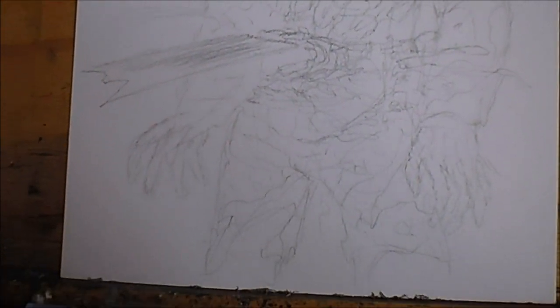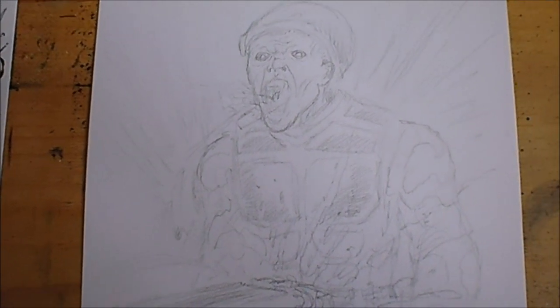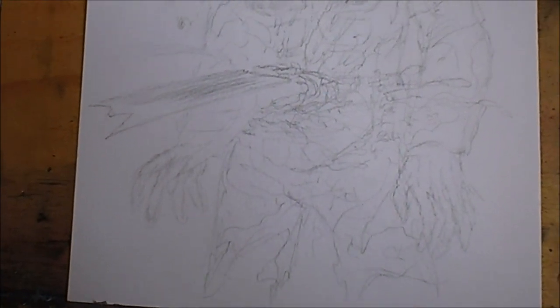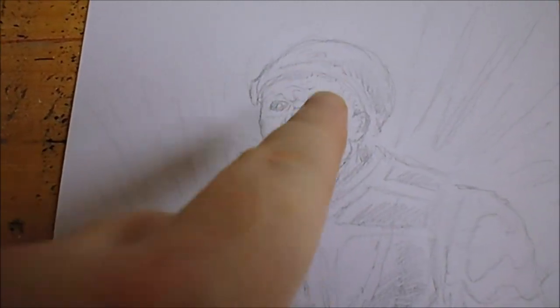But this is a commission for the same person who I drew the dog illustrations for. This is just a panel within that story. I think it's a prequel story to the other things that I've illustrated. So yeah, just pencil sketch for now, and I want to try and do loads of blood splatters on this one. Blood coming out of his mouth there, as you can see. I just got to re-sketch some things, like I said, the helmet.